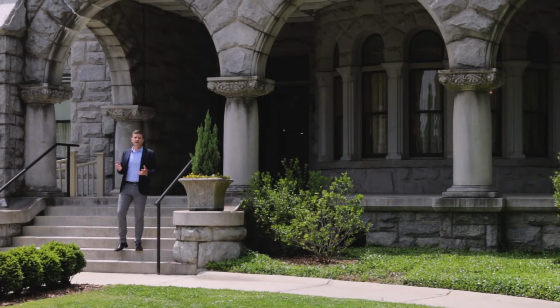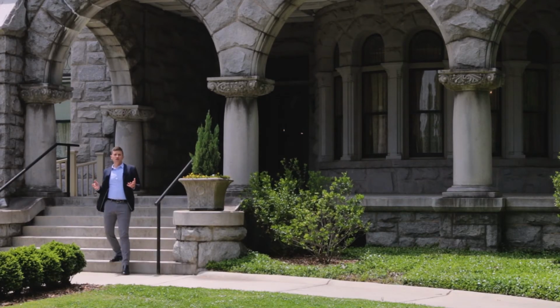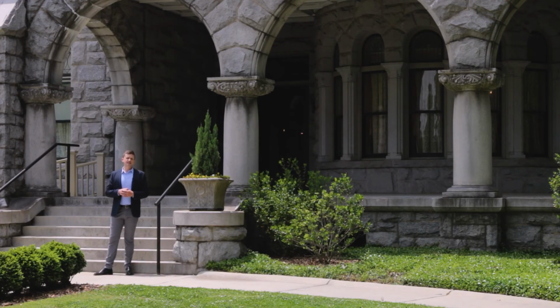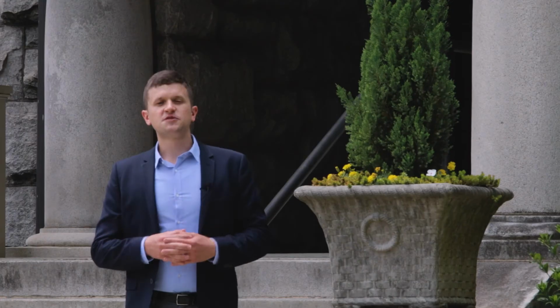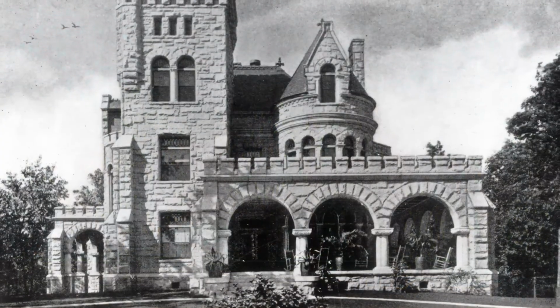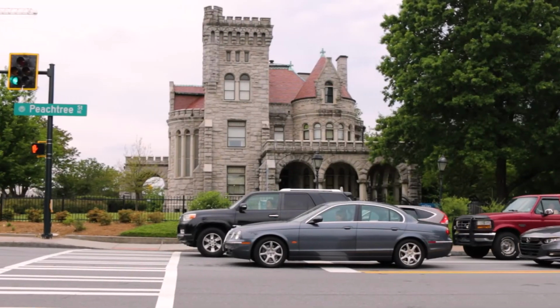While the original 100 acres that surrounded Rhodes Hall, not to mention the view down Peachtree Street, has changed dramatically in the last 100 years, the home's interior remains much the same as it did in Amos and Amanda Rhodes' time. The space they created and inhabited lives on through the work of the Georgia Trust for Historic Preservation.